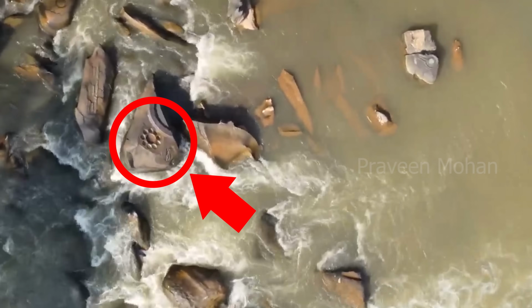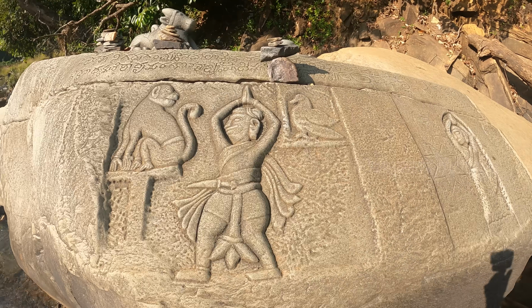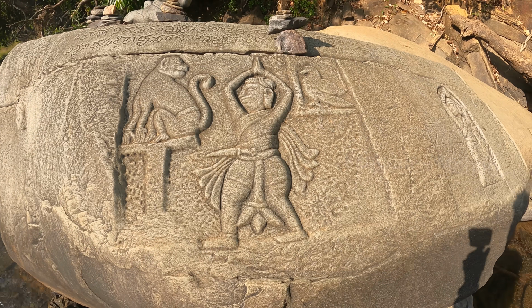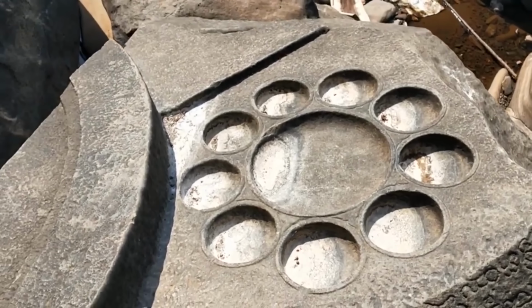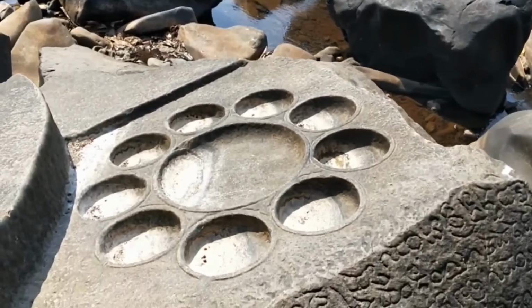If you cannot even punch someone underwater, imagine carving on solid granite underwater many centuries ago. How did they accomplish that? But even if they somehow managed to do that, how did they carve perfect circles underwater?